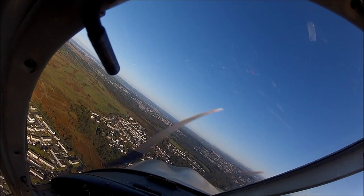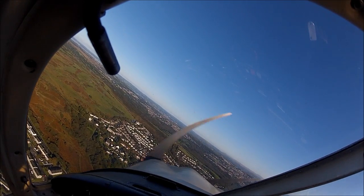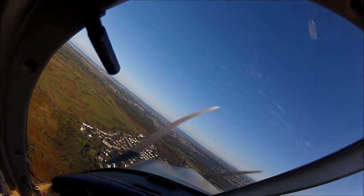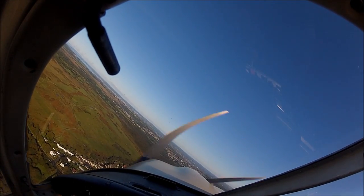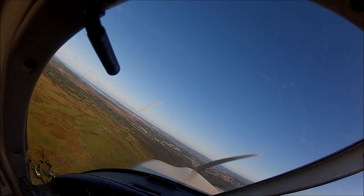There you go, back to 1700, maintain level flight. So you need to put a bit of back pressure in as you reduce the power. Back pressure in. There we go, now. On the north.